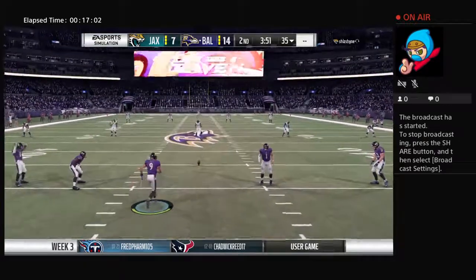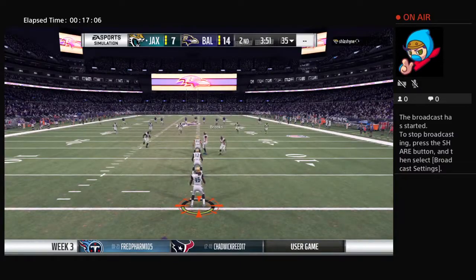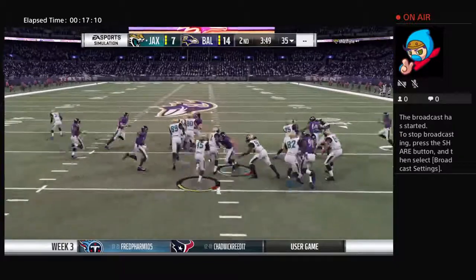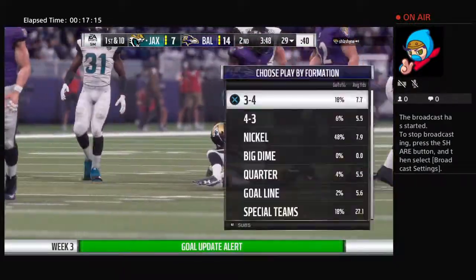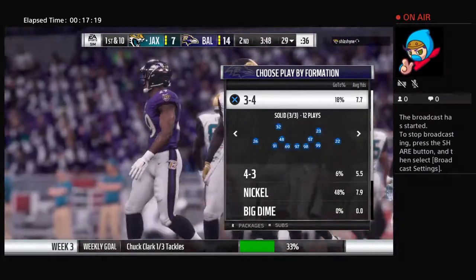Here's Tucker now out to kick this one away. This will be taken in at the 1. And it's a pretty good return here as he'll get it up to the 29-yard line. And out now comes Jacksonville as they get ready to go.